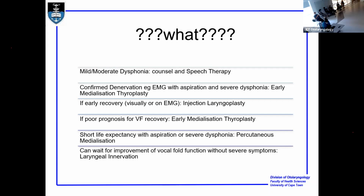So as a general guideline, if a patient comes with mild or moderate dysphonia, then you can counsel them and offer them speech therapy. If there is confirmed denervation, for example, on the electromyography, with aspiration and severe dysphonia, then these patients will require early medialization thyroplasty. If there's early recovery, either visually on the flexible scope or on the electromyography, then injection laryngoplasty will certainly do no harm. And if there's poor prognosis for vocal fold recovery, early medialization thyroplasty can be offered to these patients.